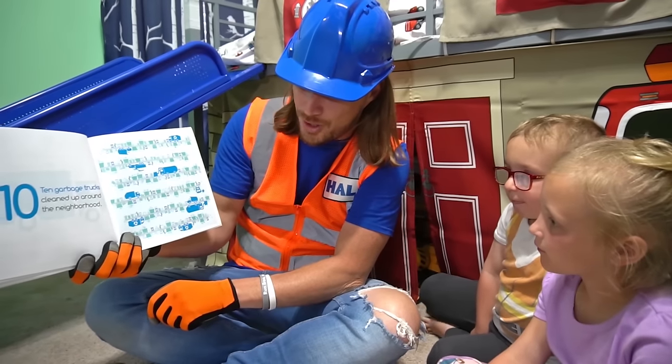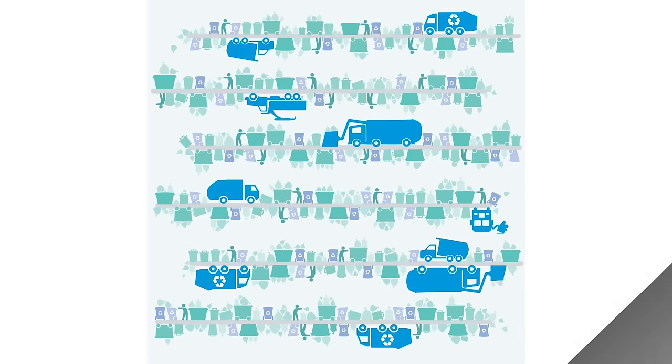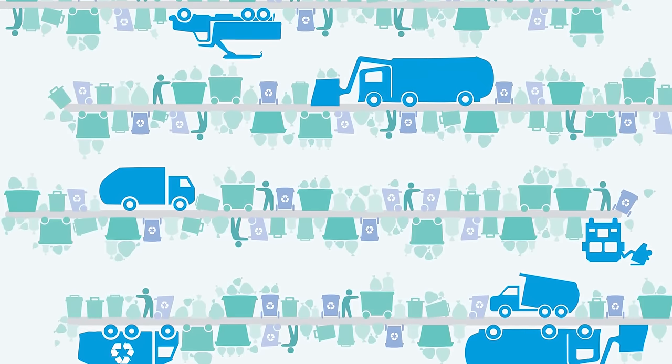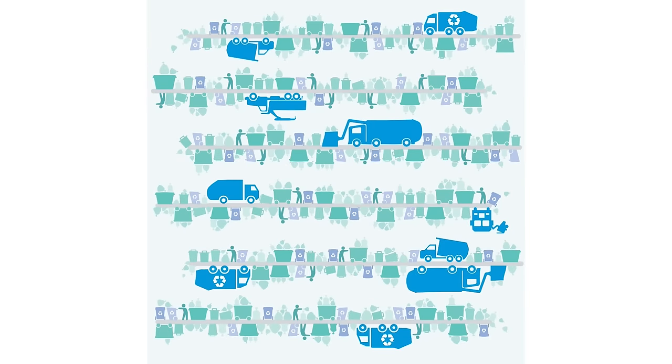10 garbage trucks cleaned up around the neighborhood. Wow, look at them. And you can see that here. Oh, they cleaned up all kinds of stuff. Well, look, there's all different kinds of garbage trucks. Some that lift over the front, and some that lift off the side. And there's even recycle trucks.